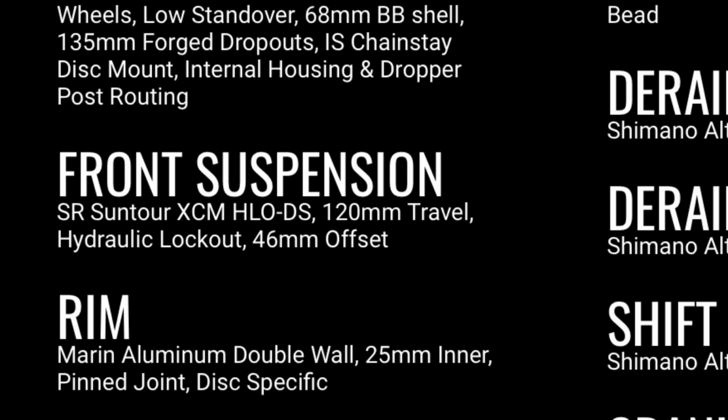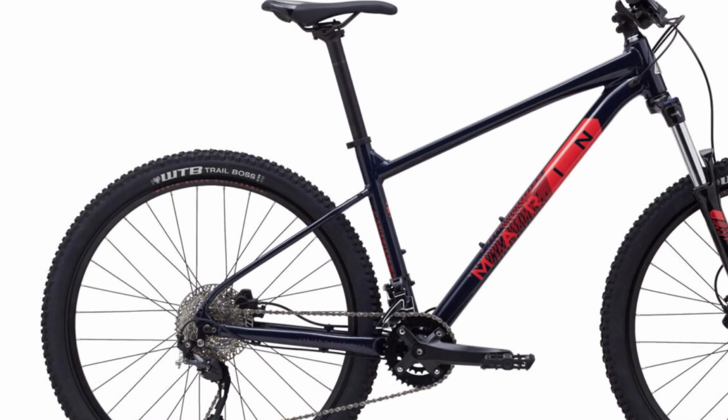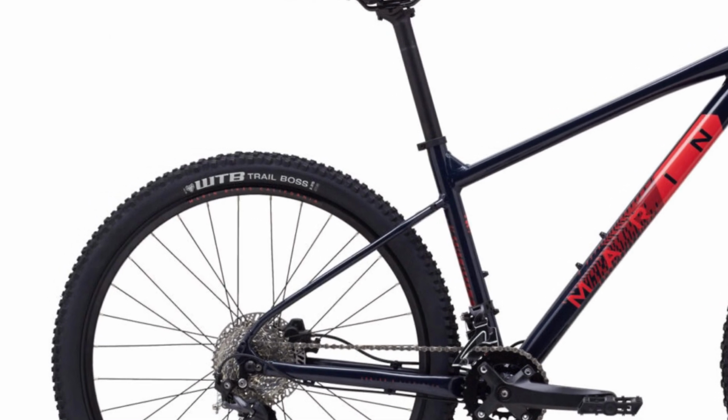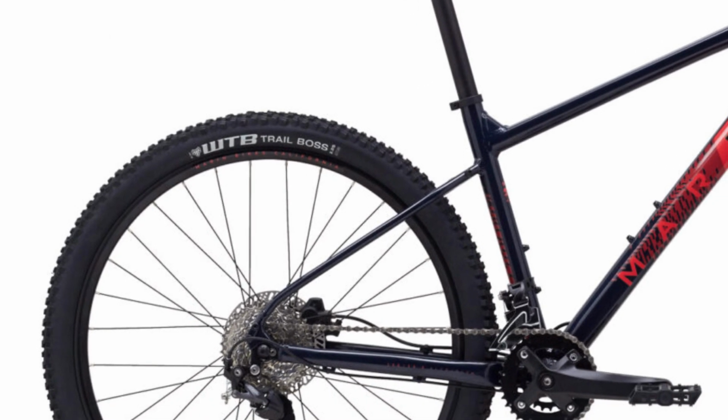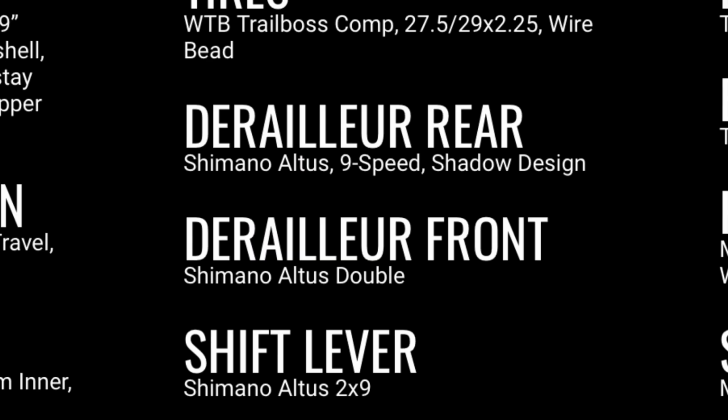The fork is one that we've seen a lot of. It's an SR Suntour XCM, and this one does have 120 millimeters of travel. The tires we've seen on a couple other bikes too. WTB Trail Boss, that's front and rear, and those are 2.25. The drivetrain is a unique one on this bike because it is a 2x9, and that is Shimano Altus. So I did have to throw in one 2x9 bike on here.